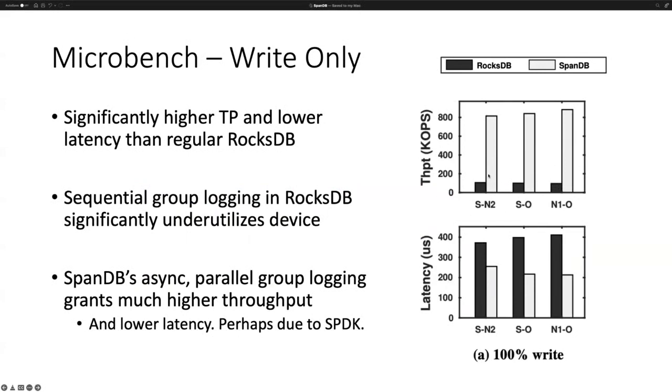But in either case, we have about 4 or 5 times the throughput, or maybe even above that, the throughput of RocksDB in write only. And it's because of the thing we looked at the start of the presentation, the current group logging method just doesn't utilize the disk enough. But in SpanDB, they have this asynchronous parallel group logging to a fast disk through SPDK. So we have what we see here, just much, much higher throughput. We also have lower latency too for the writes. I wasn't very clear on why that is, but my guess is it's just because we're writing with SPDK, in general, it's lower latency than going through the kernel.